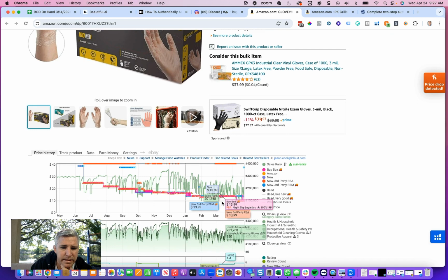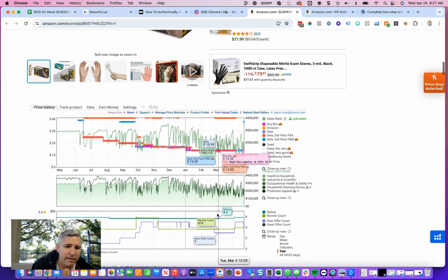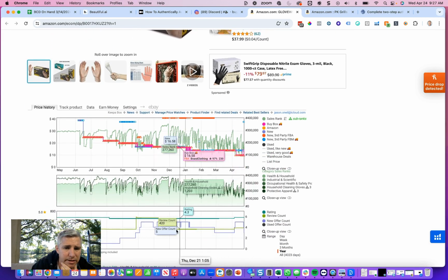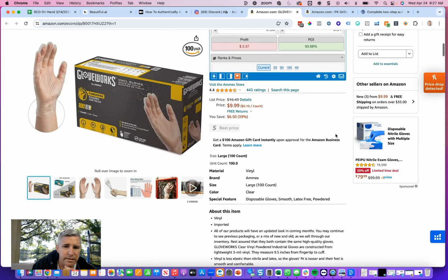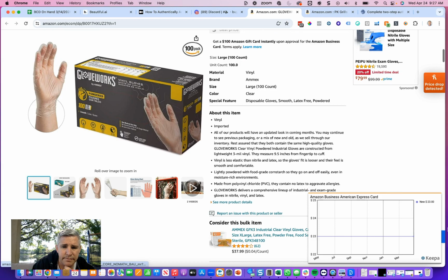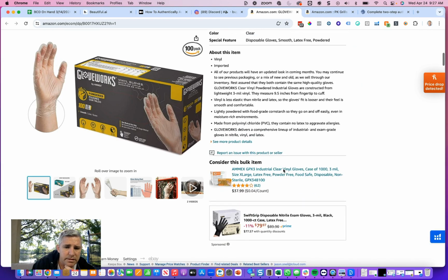Is this a variation? Let me look. No, it's not a variation. So it's not a variation product. We've done it over the years with gloves. Gloves sell really well year round, and a lot of times people buy multiples as well. So even at $9.98, it sells pretty well.